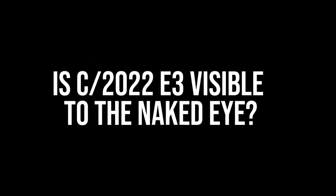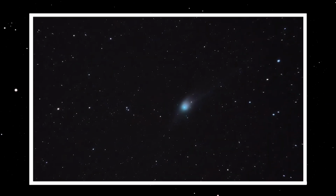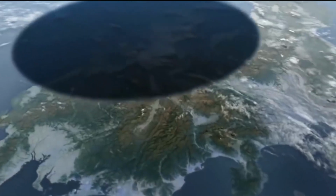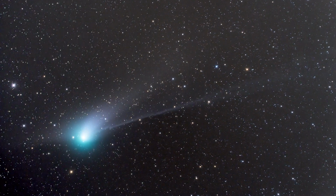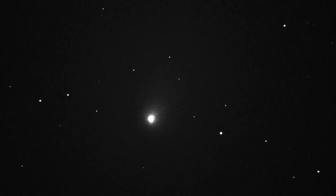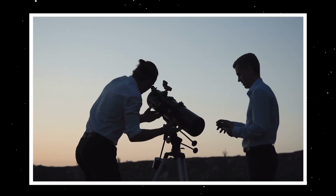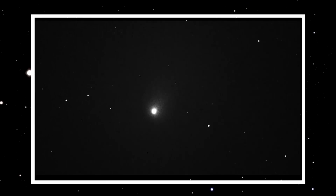Is C2022 E3 visible to the naked eye? It is possible that C2022 E3 may be visible to the naked eye for a short period of time. However, this will depend on a number of factors including the comet's brightness, your location, and the amount of light pollution in your area. The brightness of a comet can vary significantly, and C2022 E3 is expected to be less bright than the recent comet Neowise C2020 F3. It is always best to use binoculars or a telescope to get a clearer view of a comet, as they will provide a larger field of view and greater magnification.